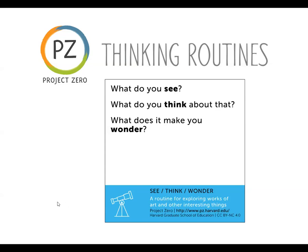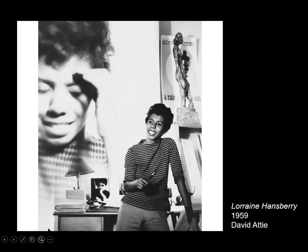So the first image that we're taking a look at is Lorraine Hansberry by the photographer David Attie from 1959. Before we jump in, Phoebe, would you mind talking a bit about what it is that you see when you look at this photograph?